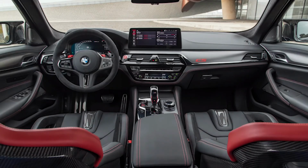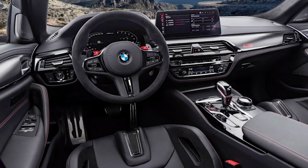So here's the interior. It's going to be a very interesting design with the interior because it's going to be a 4-seater, not a 5-seater as most sedans are. It's going to have a 12.3 infotainment screen there. The steering wheel is wrapped in car racing cloth. It's going to be red stitching all the way through the car.